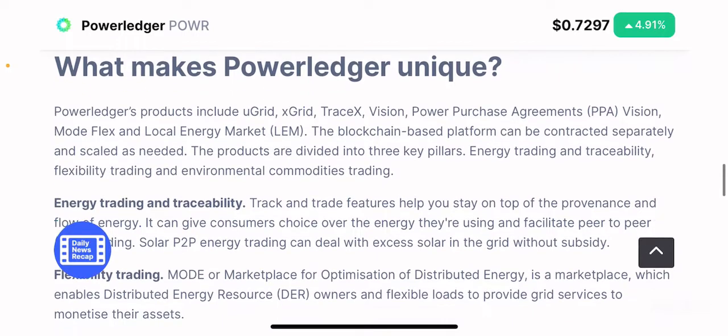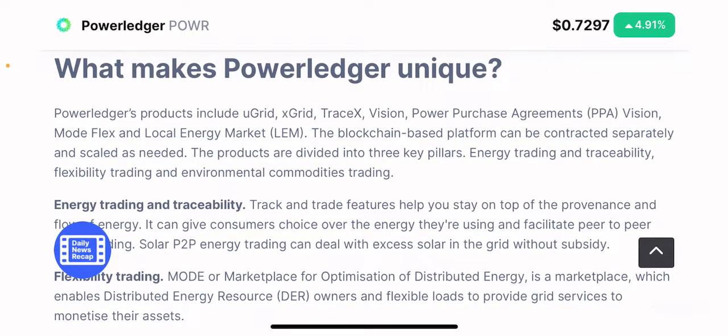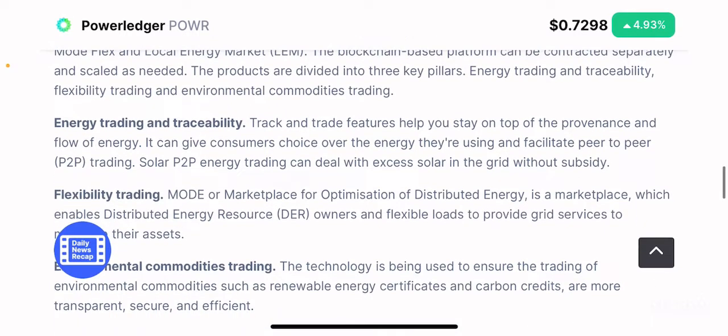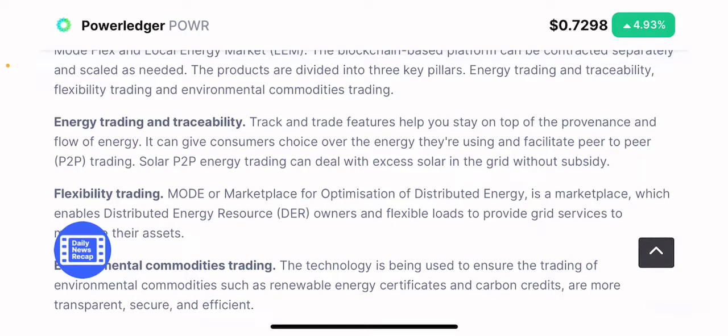The third section is the most important section, which states what makes Powerledger very unique. So why would you choose to invest in Powerledger, right? Powerledger's products include UGrid, XGrid, TraceX Vision, Power Purchase Agreement Vision, MODE Flex, and Local Energy Market. These are some of the products they offer on their platform. The blockchain-based platform can be contracted separately and independently and scaled as needed. So it is a scalable blockchain.